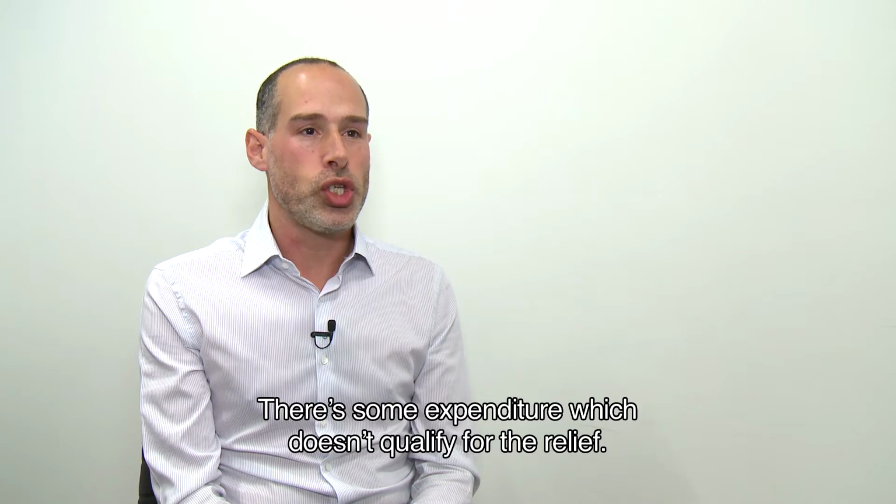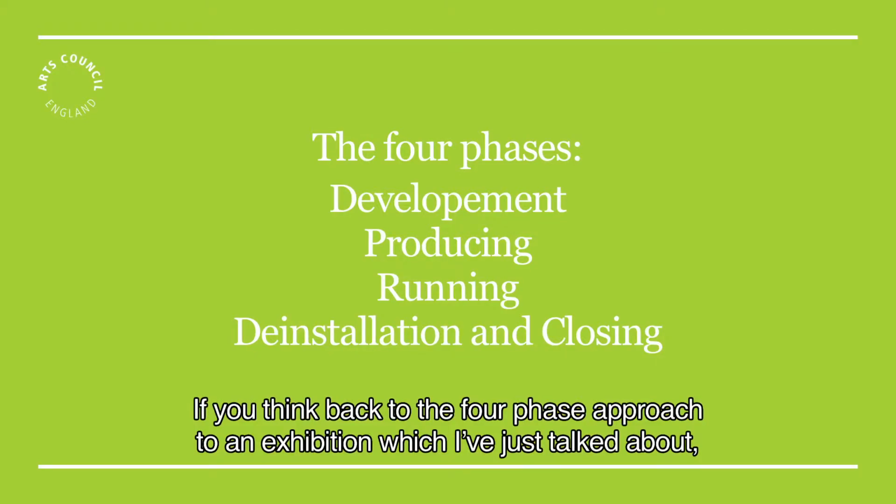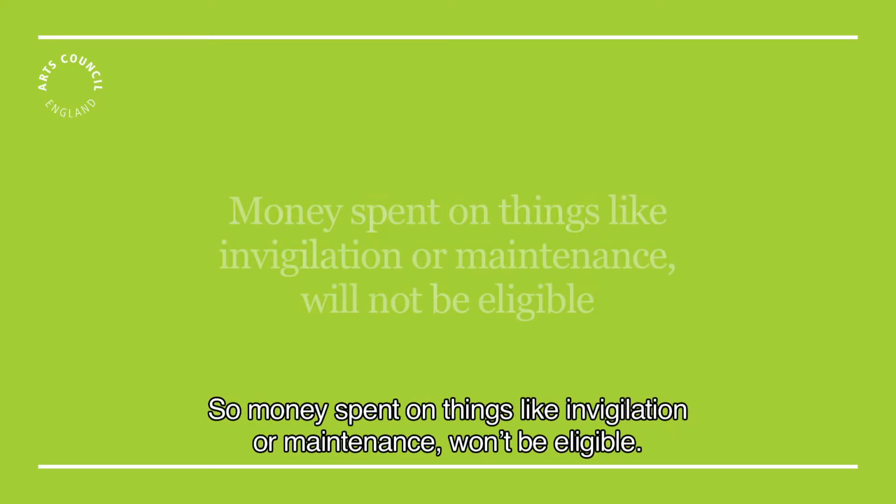There's some expenditure which doesn't qualify for the relief. If you think back to the four-phase approach to an exhibition which I've just talked about, expenditure incurred in the third of those phases, running, doesn't qualify for the relief. So money spent on things like invigilation or maintenance won't be eligible.